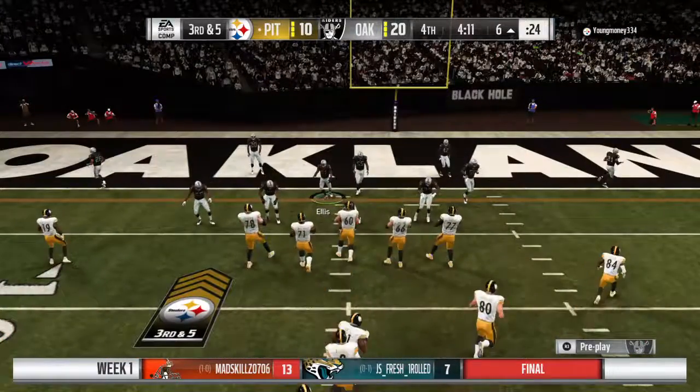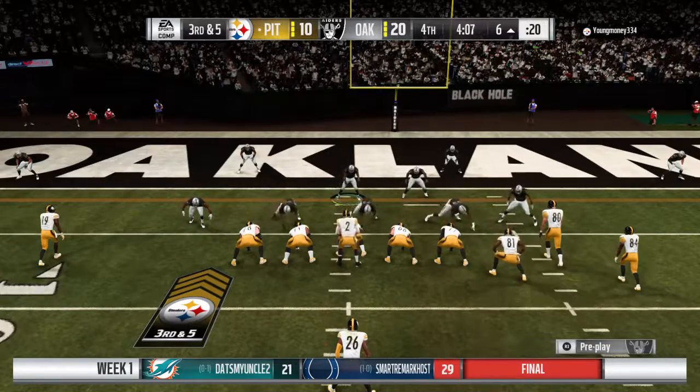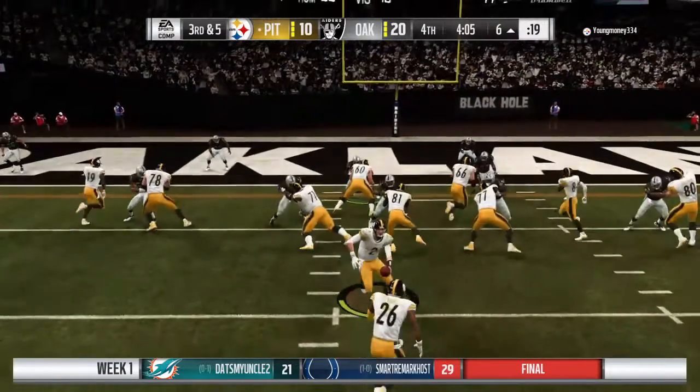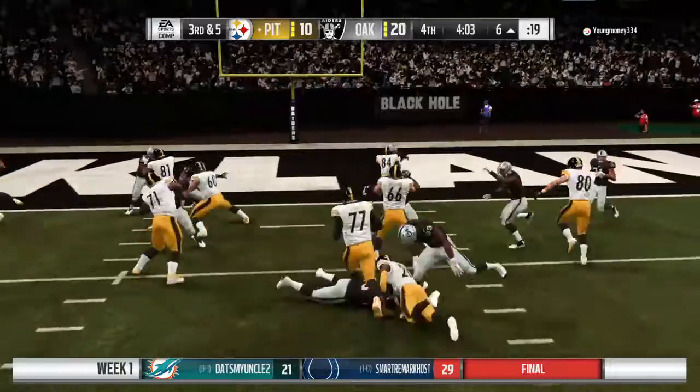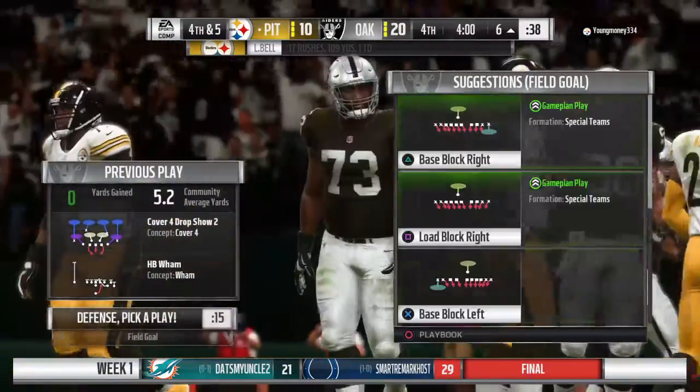And the Steelers on 3rd down. They've converted 3 out of 5 thus far. This will be 3rd and 5. This is Bell. Call it no gain there, and it leads to a 4th down.